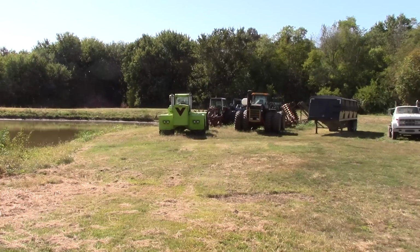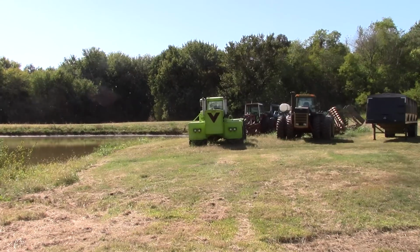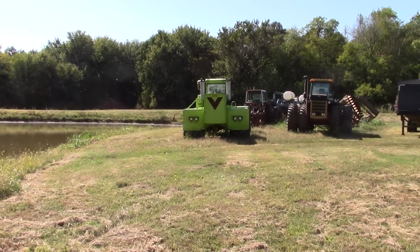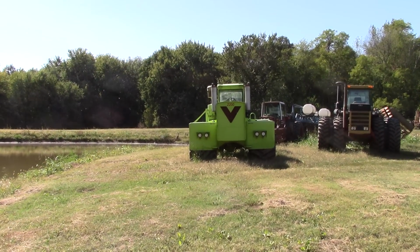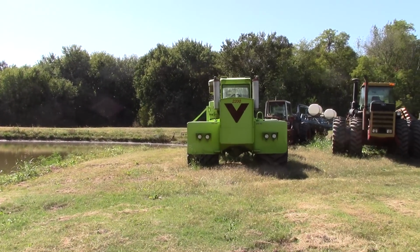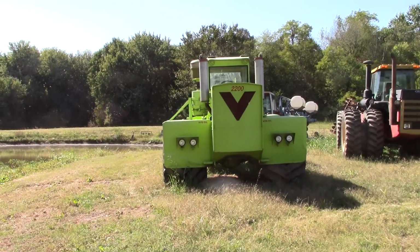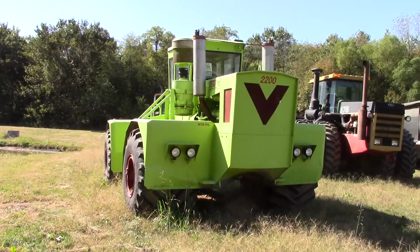First tractor we'll look at is another barn-built tractor. This one was restored about 10 years ago by Chris. It is a model 2200. It was the second largest barn series tractor. This tractor was nicknamed on the Wathen farm as Fatso because it has the large flotation tires on it.